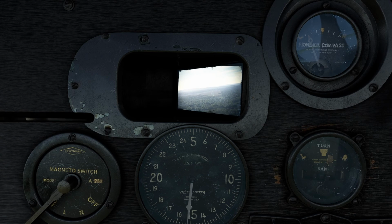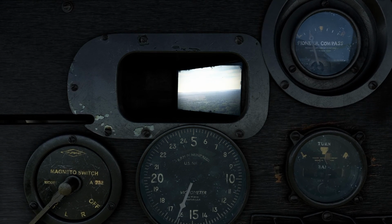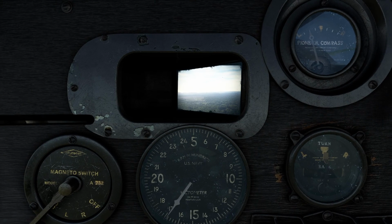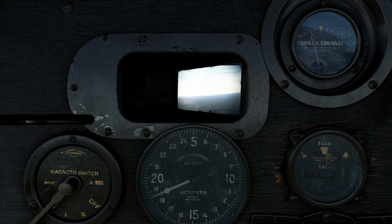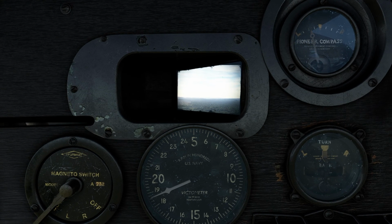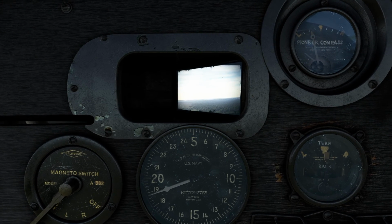Now the approach speed in this aircraft is listed as being between 80 and 90 miles per hour. I'm not sure what a mile per hour is. It must be some kind of proto-imperial unit of some kind. I just don't know. It's strange. It must be like a different variation of the kilometer an hour, I guess. I don't know. But anyway, what we're going to do is make an approach to landing on this particular aircraft.